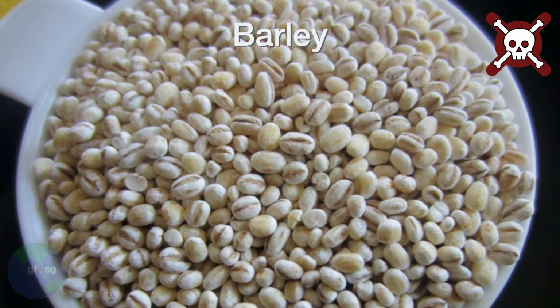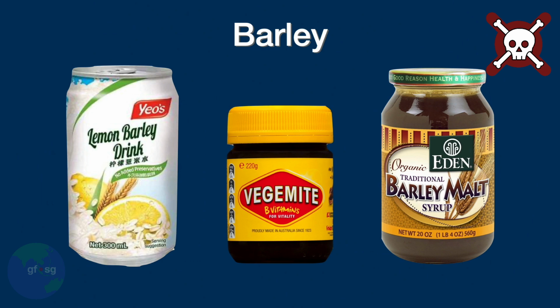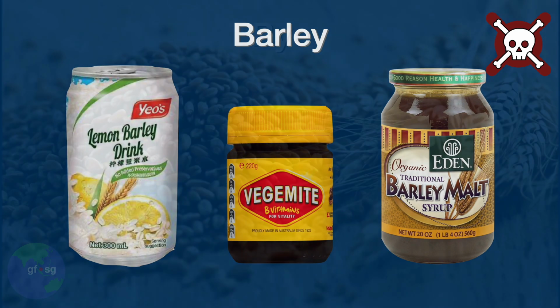Barley is another grain that contains gluten. Common varieties include pearl barley, hulled barley, and quick cook barley. Cooked barley is often used in soups, stews, and barley water drinks. Another common use for barley is to make malt. Malt is high in nutrients. It is often used to sweeten foods and drinks. Malt may be found as an ingredient in drinks, candy, malt vinegar, Vegemite, and Worcestershire sauce.